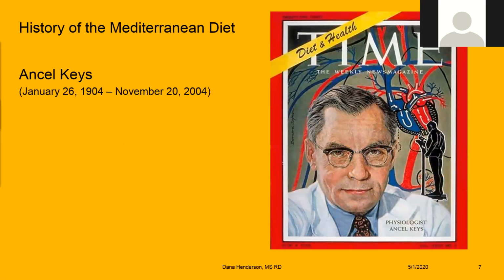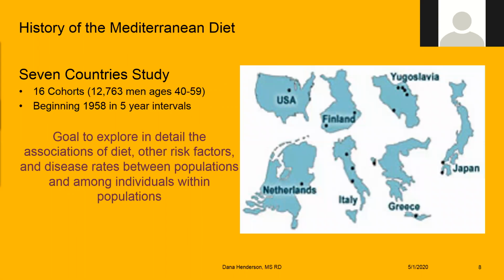So the history of the Mediterranean diet, we're going to shift gears here, originated with Ancel Keys. And Ancel Keys was a physiologist in the 1950s. What he did is he conducted a 7-country study. What they were trying to do was identify the actual risk factors associated with early cardiovascular disease. So they had 16 different cohorts through these 7 countries. And I apologize, it was done in the 1950s, so only men were allowed in this study. They were aged 40 to 59.